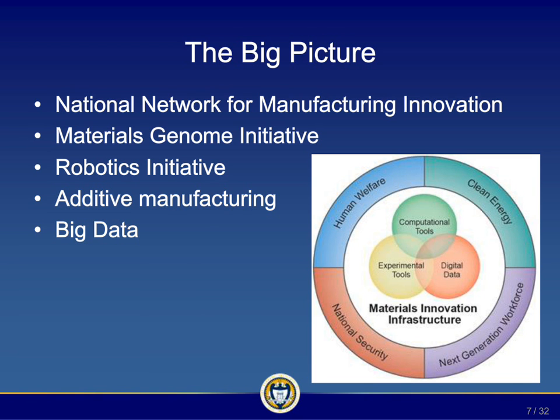So that's this big network for manufacturing innovation, and there are several centers out there right now. If you are not spun up on them and you want to see what's going on in terms of interests of the nation, I would recommend going to manufacturing.gov and taking a look at the different centers that are up there.